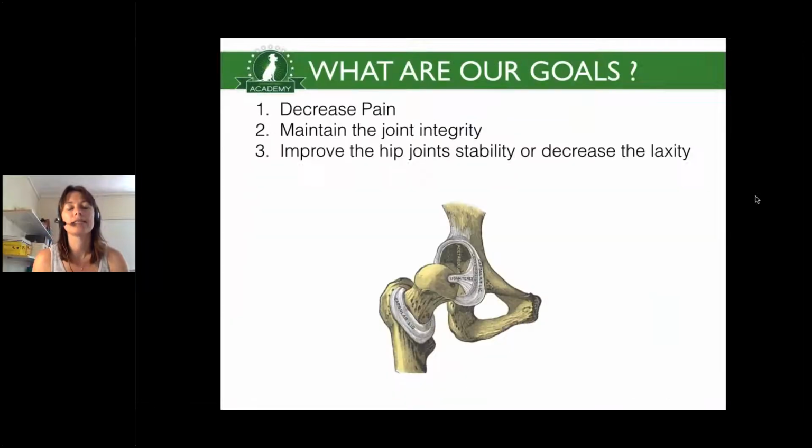So just to remind all of you what our goals are. So we want to decrease pain. We want to maintain our joint integrity, so maintain as much cartilage as possible. And we want to improve the stability of our pet's hip so we don't have any laxity, because we know that when we have laxity, that's when we get hip dysplasia.